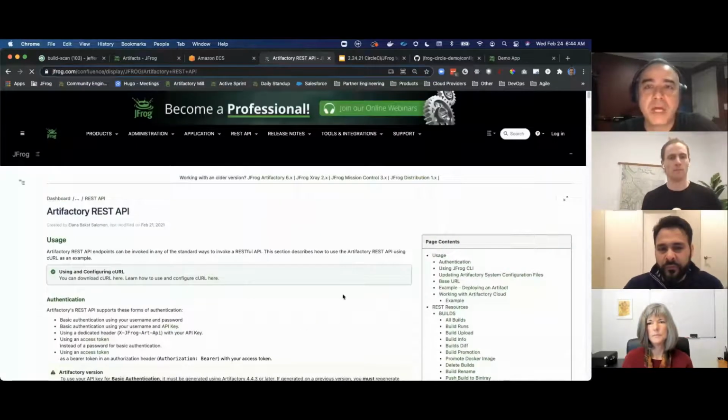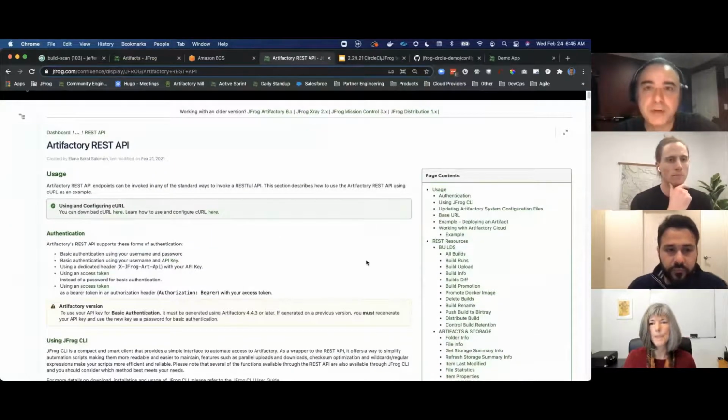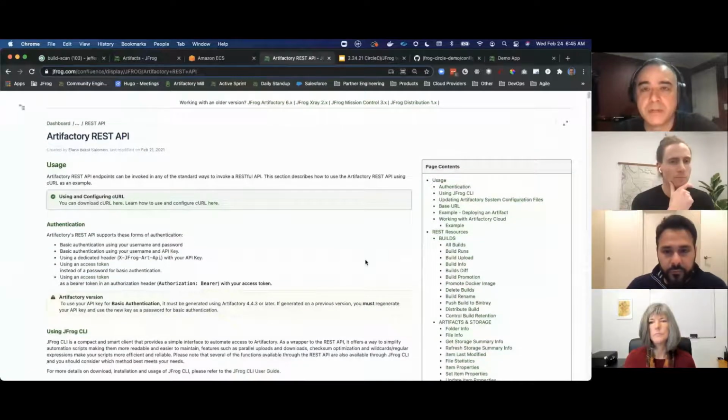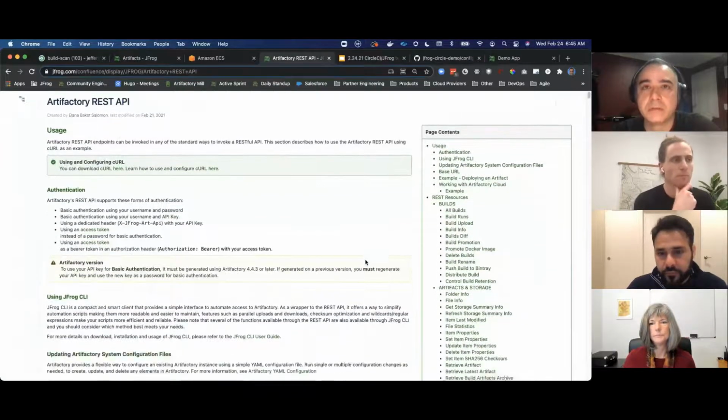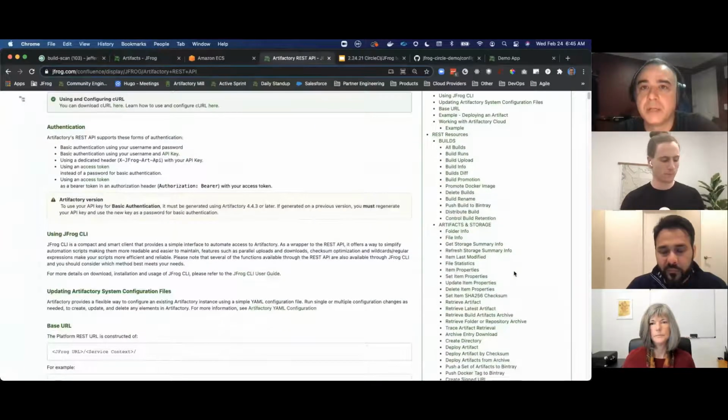So, I mean, you don't have to use the JFrog CLI. It does make things quite a bit easier, but if you wanted to, you could create your own homegrown application to talk to the same REST API that the JFrog CLI uses. Over here on the right are all the things you can do with this REST API.